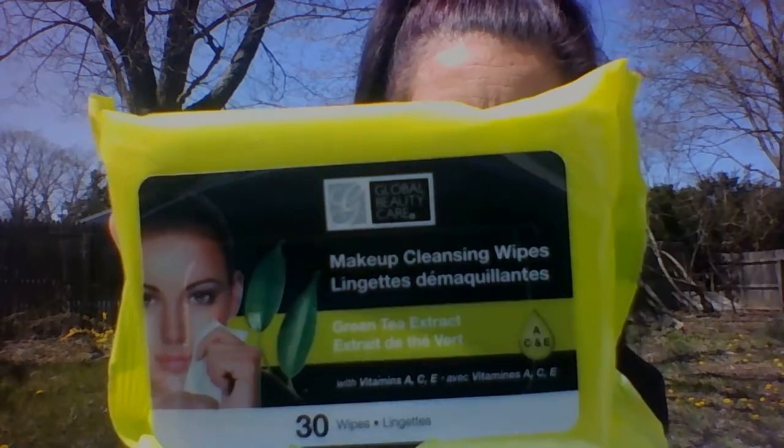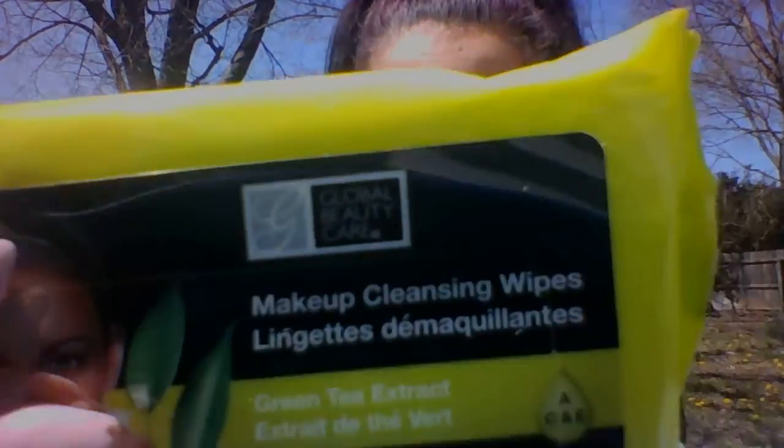Looks like there's 3 full-size products in here. Oh, look at that, that's why it was so heavy. We got these Global Beauty Care Makeup Cleansing Wipes. And there's 30 of them. So this is Green Tea Makeup Remover Wipes. Retails for $1.99. It's full size. Cleanse and nourish your face anywhere, on the go, while removing that stubborn eyeliner too. So yeah, that's a full-size product. There's 30 wipes in here. So that's cool, guys.